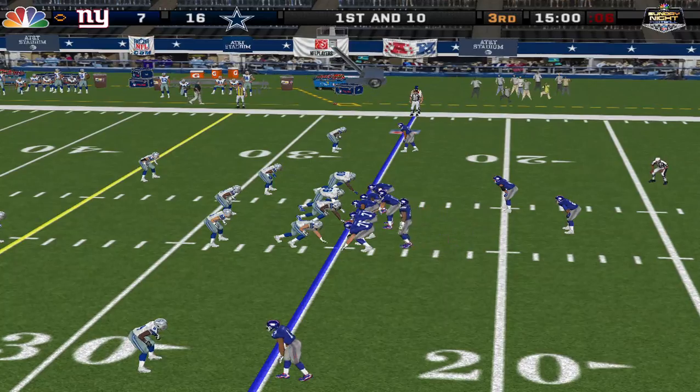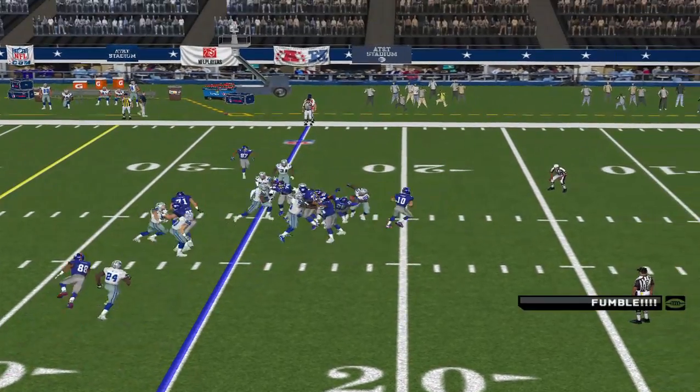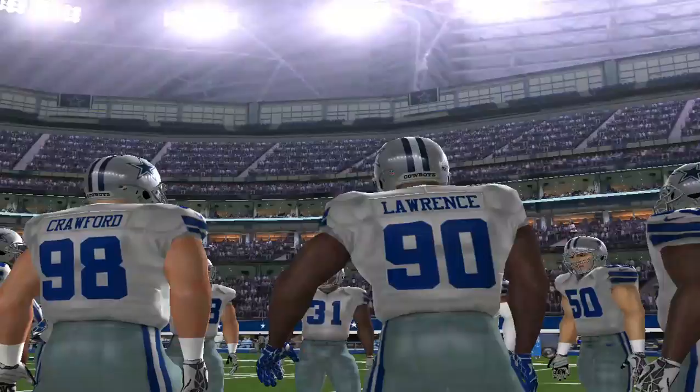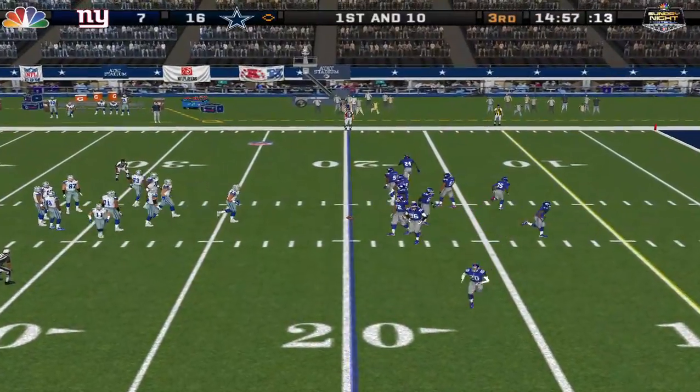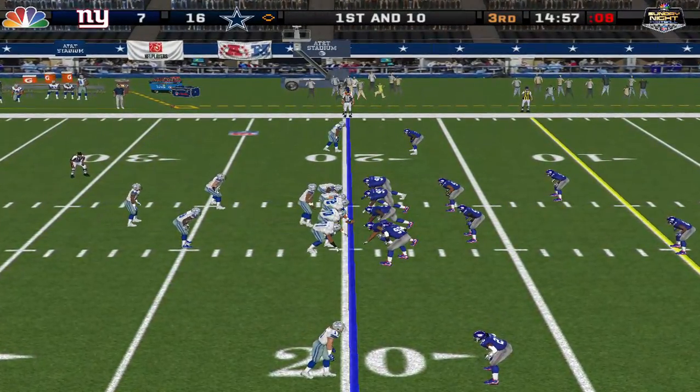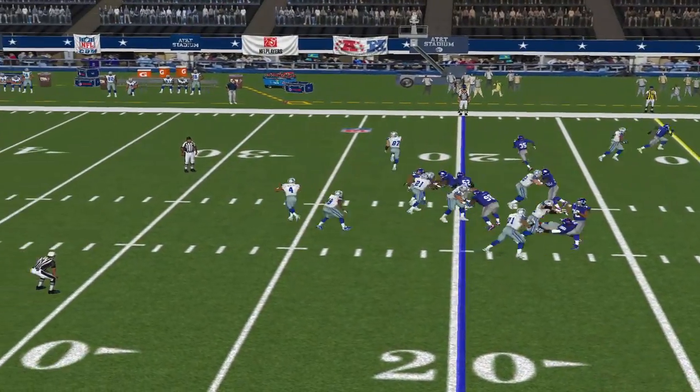The Cowboys with a four-man front. Ingram comes in motion, puts it on the ground. The Cowboys grab the live ball, and that's a very rare sight to see him fumble. I don't recall seeing the ball pop out of his hands too often. When you get a lot of carries, percentages eventually play against you.